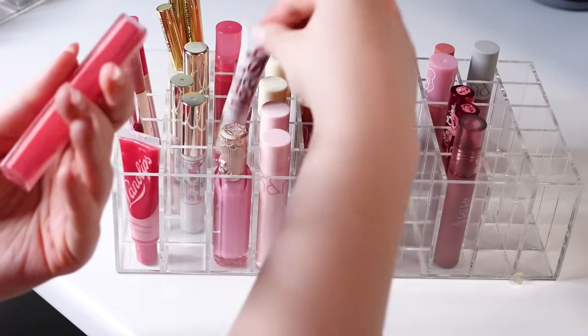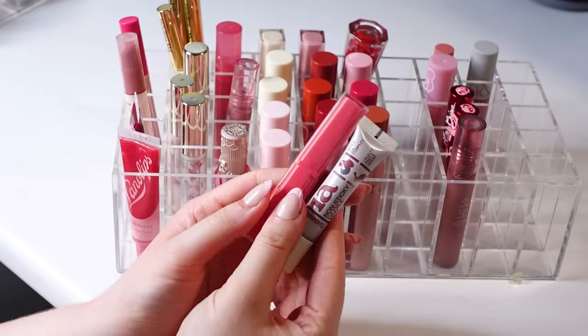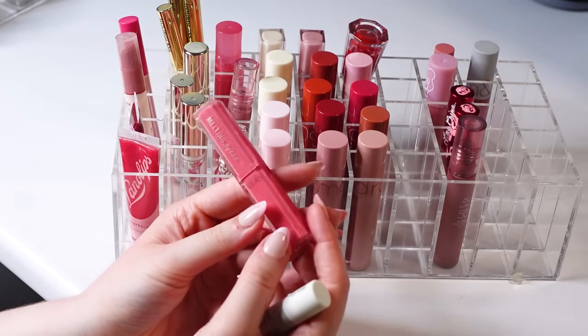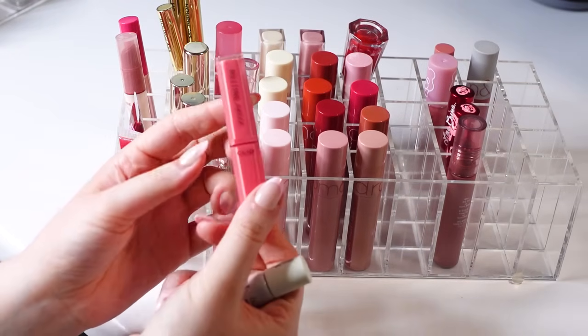I just want to talk about a couple of things that I have not particularly enjoyed or felt super jazzed about. This one is from Clio. It's the Melting Sheer tinted lipstick lip balm.